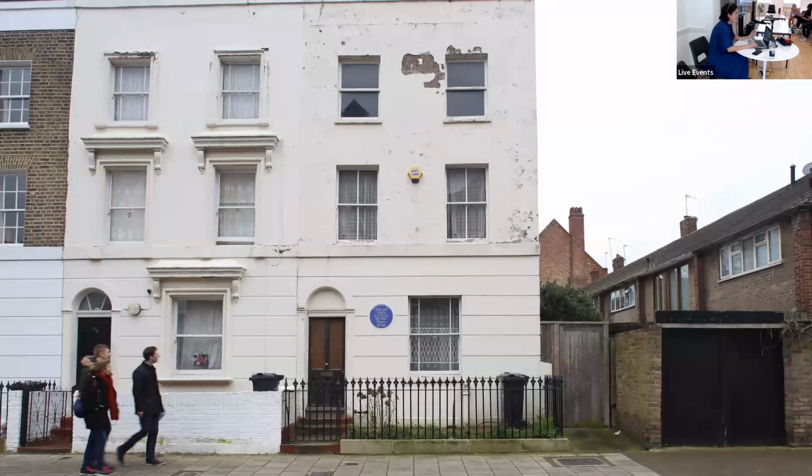Interestingly, Van Gogh's landlady was called Madame Loyer, which actually means rent. Apparently, I don't speak any French, apparently they made the argument that he was just writing in his letters, "Oh, Mrs. Rent was landlady." So at that point, the house was looking like this.